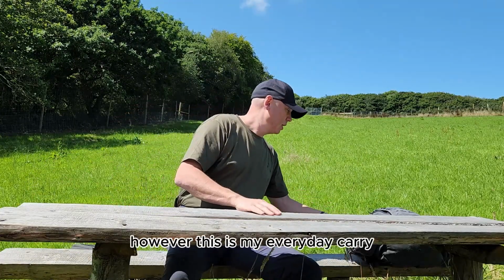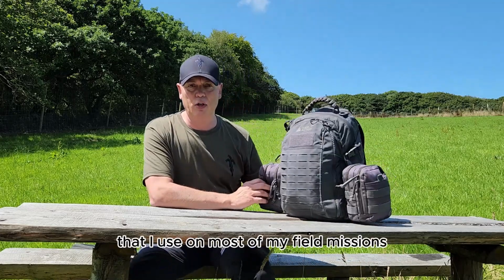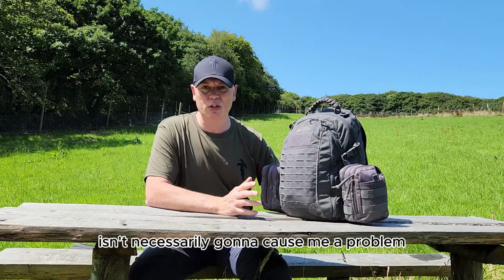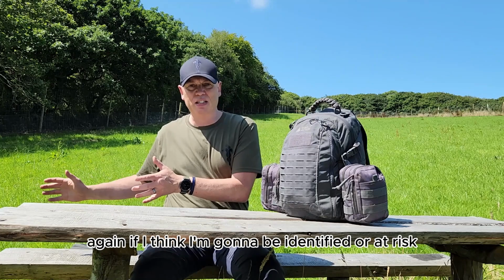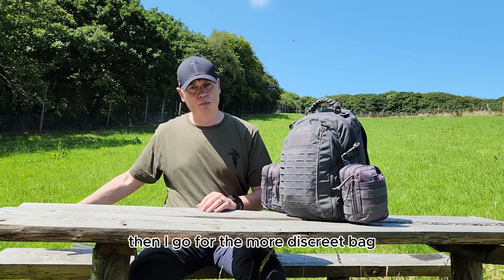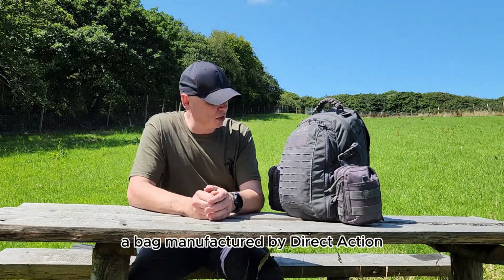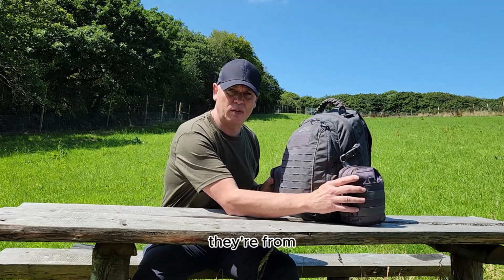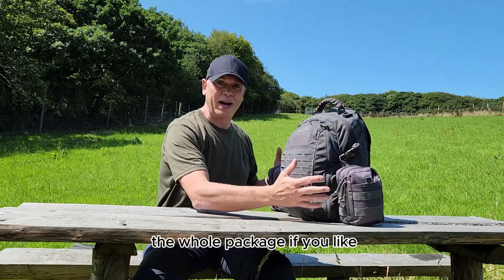However, this is my everyday carry. This is my normal bag that I'll use on most of my field missions where the appearance isn't necessarily going to cause me a problem. Again, if I think I'm going to be identified or at risk because I look like I'm in a security kind of role, then I'll go for the more discreet bag. So this is a bag manufactured by Direct Action. These pouches on the side I've added. They're from, I think, a company called Viper. And so I have this, the whole package, if you like.